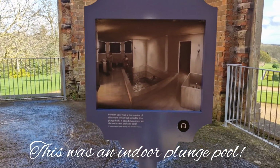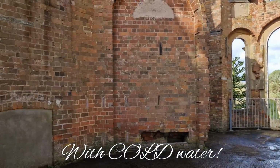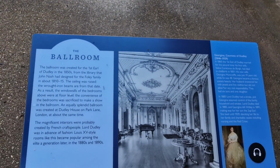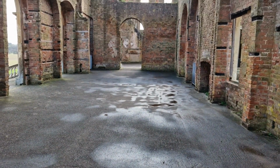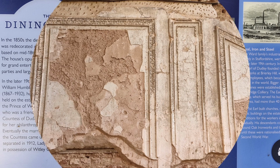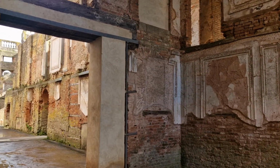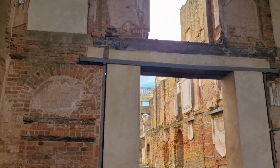There is a room that leads off the ballroom. It was actually an indoor plunge pool. It would have been very cold, however, as the water was not heated. Only fragments of plasterwork remain. The best examples are in the stairwell and give a clue to just how it might have looked.